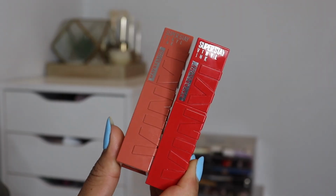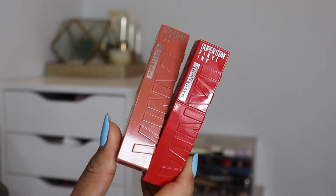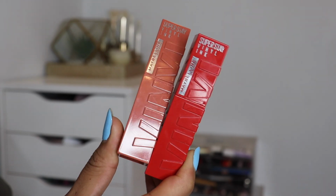I love NYX. Another one of my all-time favorite lipstick formulas are these Maybelline Vinyl Inks. If you're looking for something that is going to last a long time and are of two similar shades, but these are a little shinier, a little bit of a different formula, these two I've been wearing non-stop.